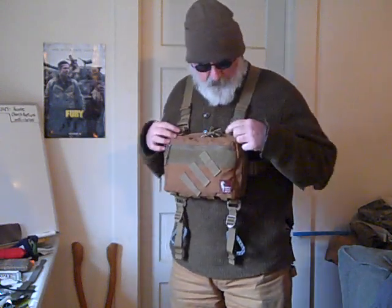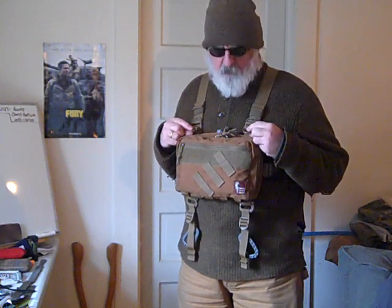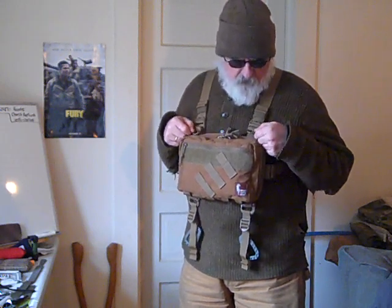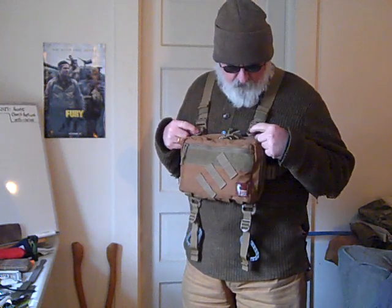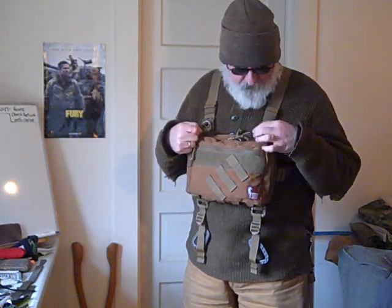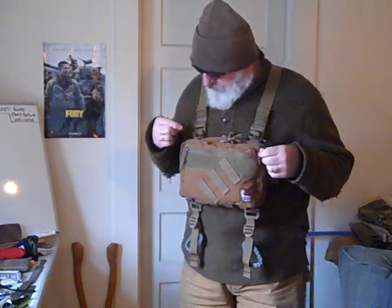So then I put some American-made, very compliant D-rings up here. These are Duraflex D-rings, 1 inch. So I put these up here, so if I want to hook something on there either side, I can. And they're attached via paracord on each side.